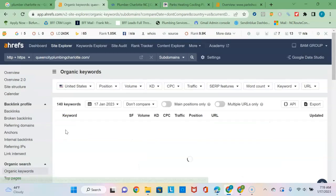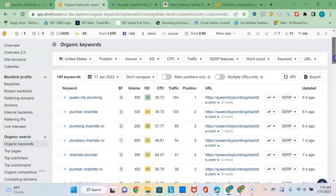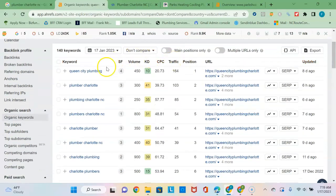And if I click on those, you can see that their keywords, aside from somebody who directly searches for their name, if you look at the other ones below it, they're very specific buyer intent keywords. It's what somebody would be searching for in the Google search bar, every single one of them. And you could see their position. So they are ranked first if somebody were to Google Queen City Plumbing. Plumber in Charlotte, they're ranked second. Plumbing in Charlotte, North Carolina, second, and so forth.